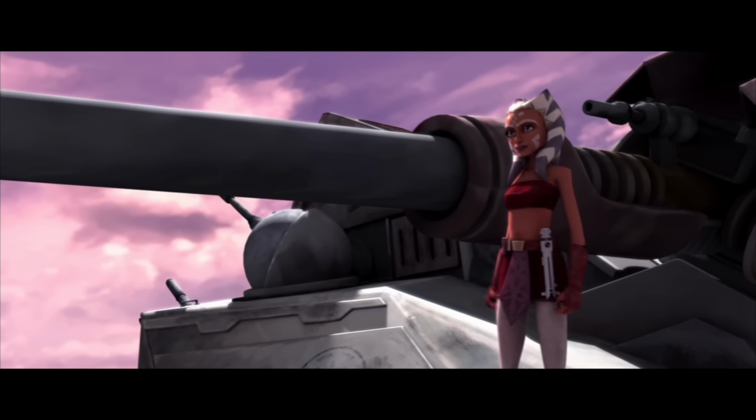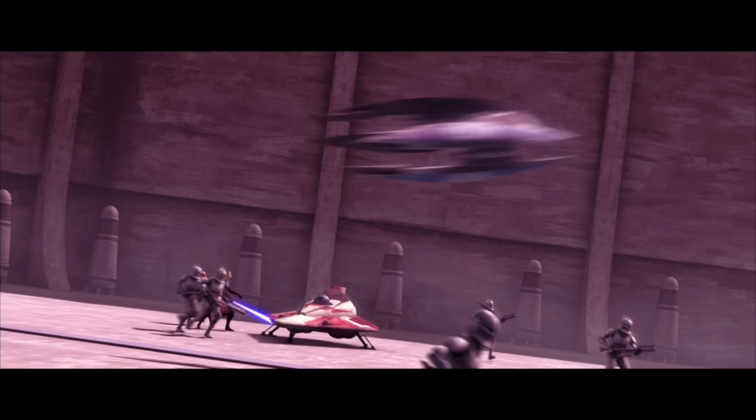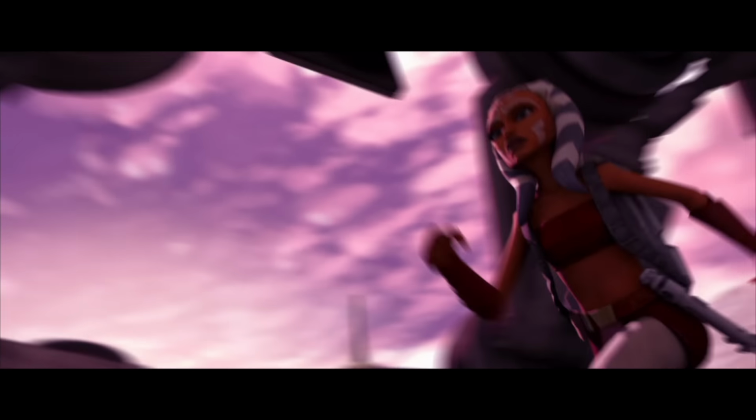But they needed to immediately switch to defense. After just destroying all the anti-aircraft weaponry to take the monastery, now the Seppies were descending with multiple C-9979 landing craft, intent on making this ancient holy site their grave.